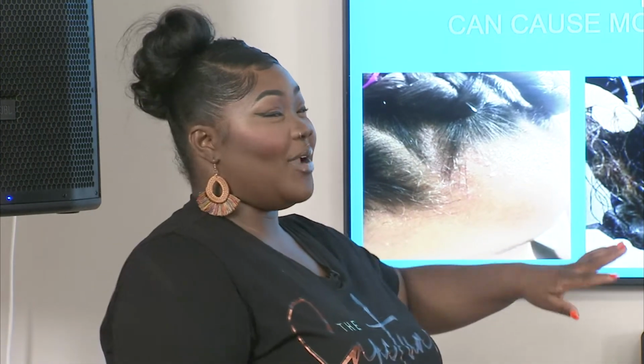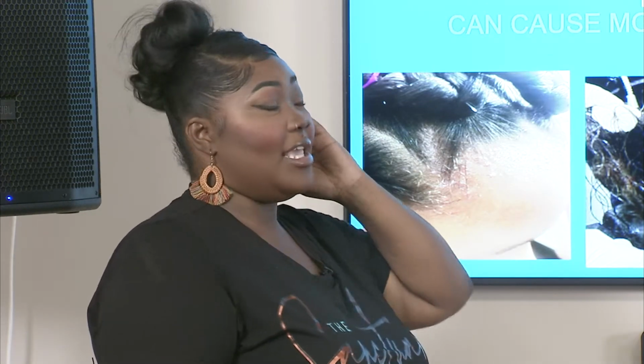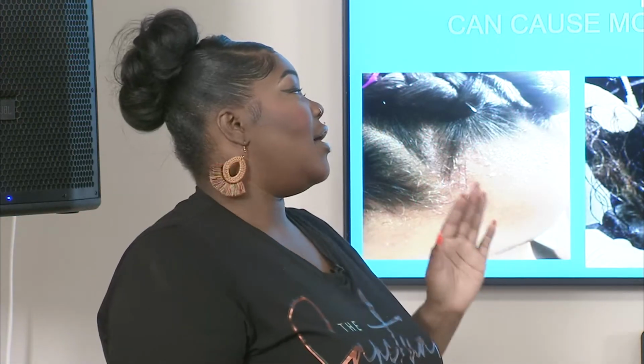But do not leave your braids in for super long, your styles in for super long. You can literally get hair mold. It's disgusting. I've smelled it. You can get mold. You can get matting. I've met people that were like, oh, you know, somebody told me I could leave my braids in for 6 months. No, you cannot.